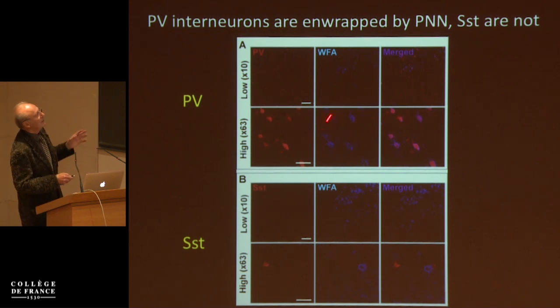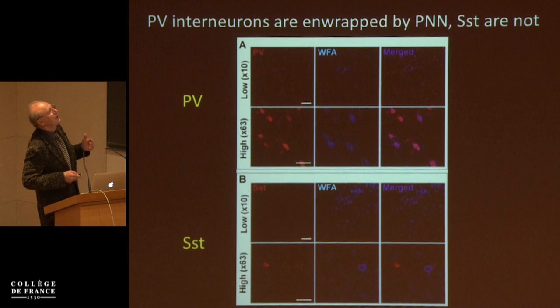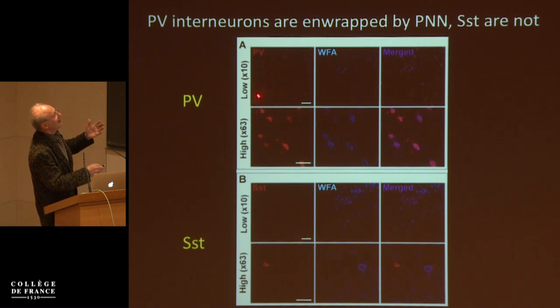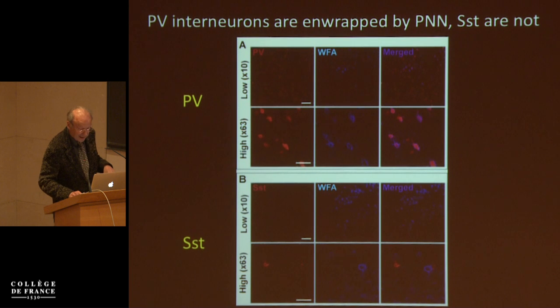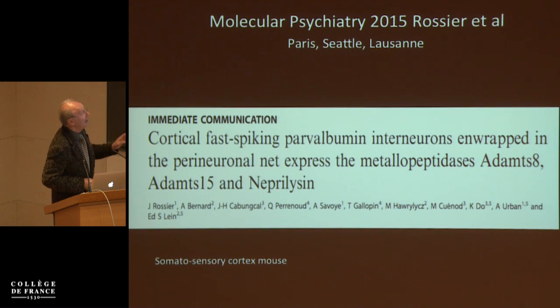So now, again, the story about the parvalbumin and the somatostatin. When you get somatostatin, you don't get any PNN, but you get PNN with parvalbumin and the WFA. You see that. So really, the SST is never associated, at least as far as I know at the present time, with WFA. But maybe someone has seen it, and I will accept it.